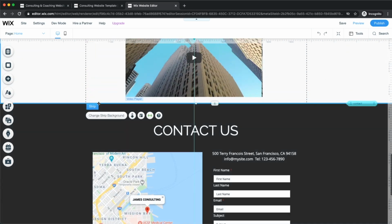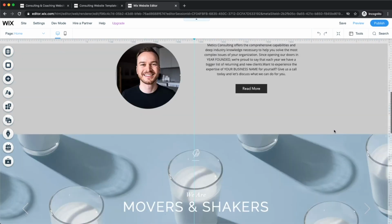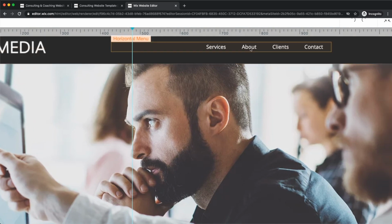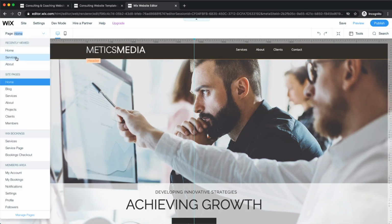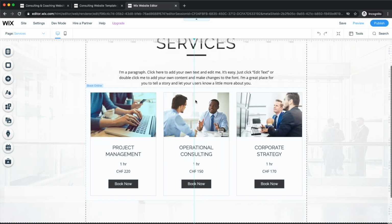All you got to do is add strips, and then you add content or elements to the strip, and you customize each of the elements. Now, once you're finished with your homepage, what you want to do is do the same thing and customize all the other pages that you have set up as well. So in this example, I would have to do the same thing for services, about, clients, and contact. Basically everything that I have set up here, the pages for my website. So I would go to services and make sure everything is set up here, change the text, change the images, and so on.